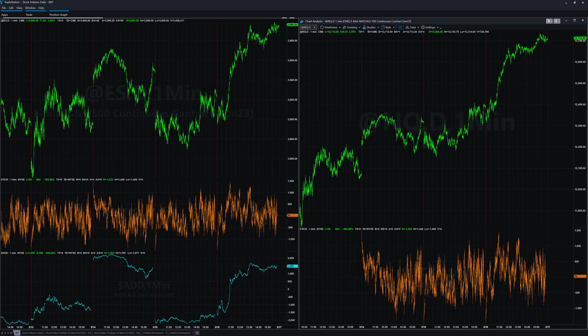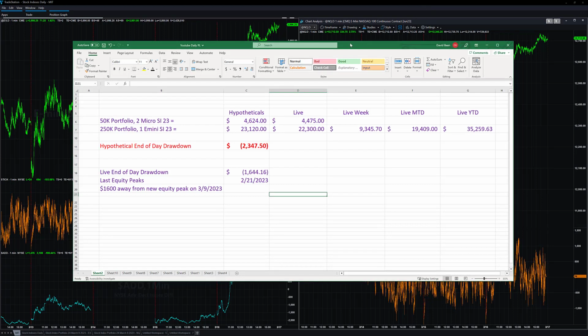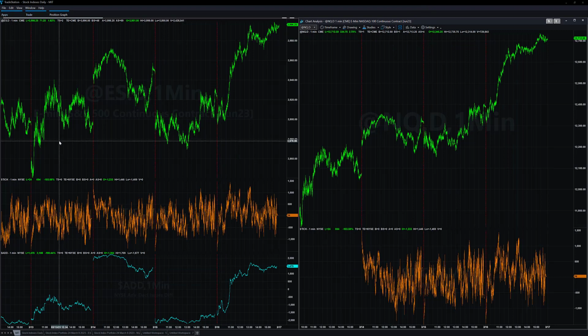We're so close. I mean, such a big day like this, 22,300. We just needed, I guess, another $1,700 or so to hit equity peaks. When you're up 22,300, 1,700 doesn't seem very far away. So we'll see what happens tomorrow.